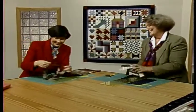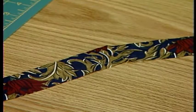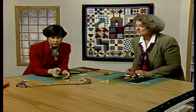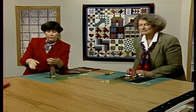My goodness. Take a look here. I want you to see the strip. Can you see the bend here where the fold of the fabric was? We've exaggerated just a little bit, but this will happen to you if you're not real careful with the initial folding of your fabric. So if this should happen, then you need to take a minute, go back, refold that fabric, and then start cutting your strips.